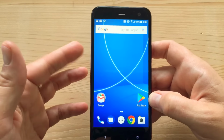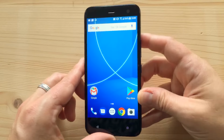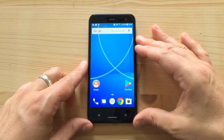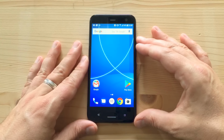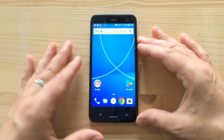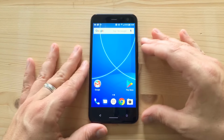And finally, spec-wise, you're really not going wrong. And at $299 on T-Mobile, I think it is great. At $350, it's actually $300 on T-Mobile. And $349, $350 unlocked, it might be worth it for some folks too. So you got it. That's it. The U11 Life. Thanks to HTC for providing me a review unit.